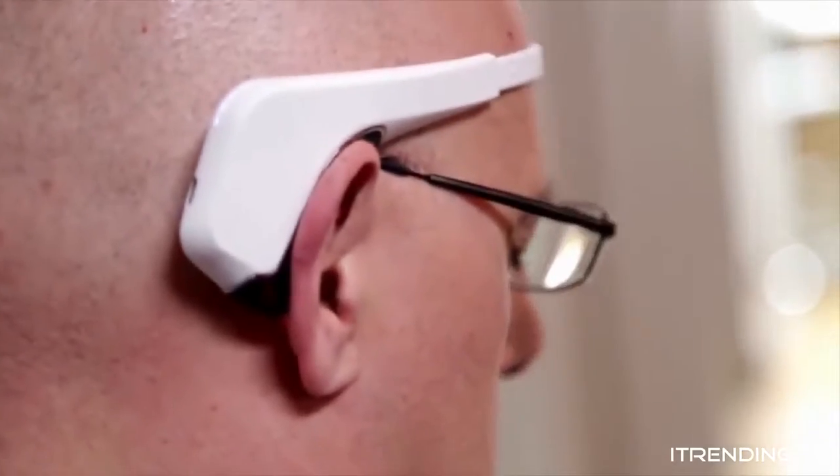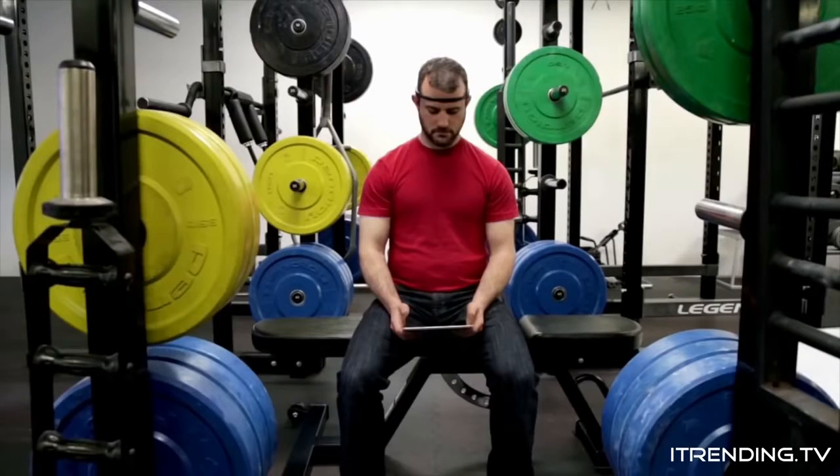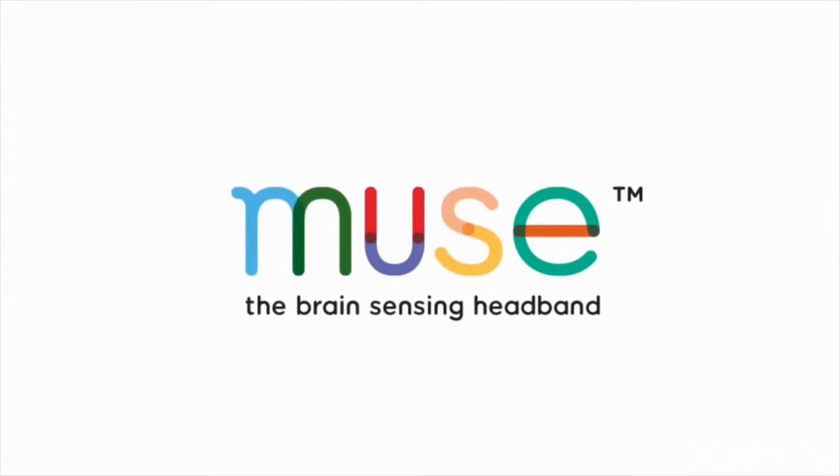So cope with this by using this. Muse, the brain-sensing headband. Do more with your mind and more with your life.